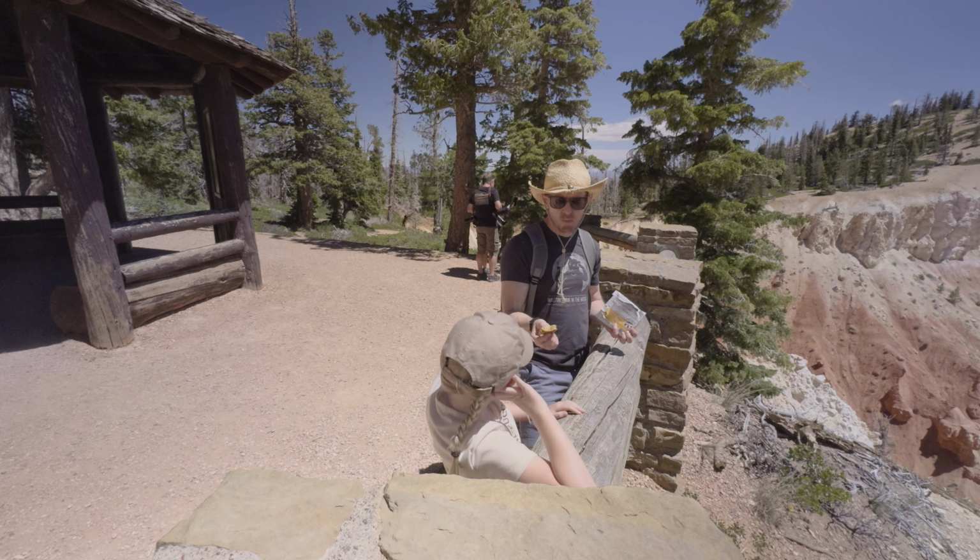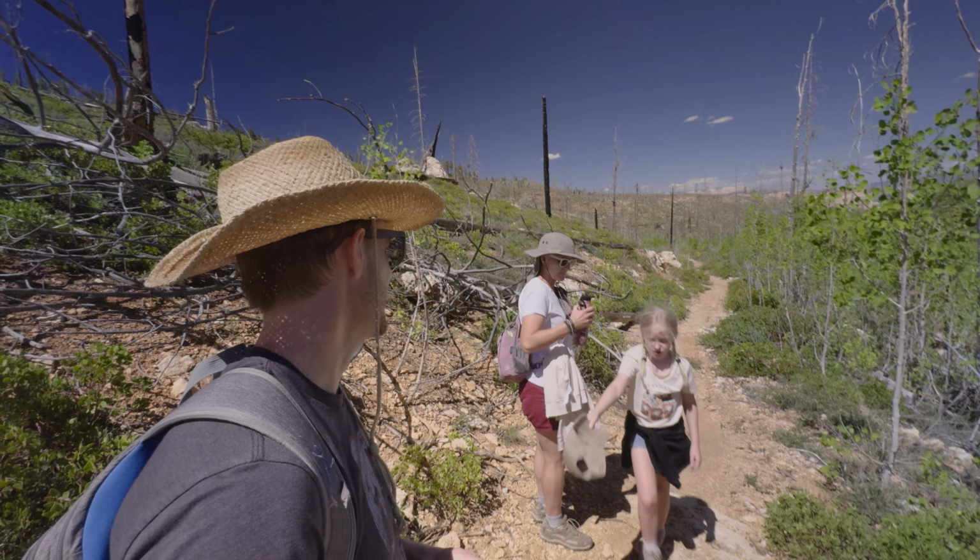Now, I seem to have forgotten that this was a fairly steep descent through a burnt-out forest with no shade and no water. What a perfect place to take a wife who's deathly afraid of heights and a road-weary 9-year-old for a picnic at 1 p.m. on a 93-degree day in June.